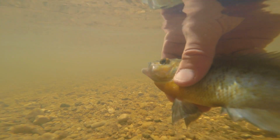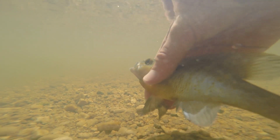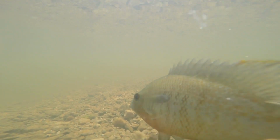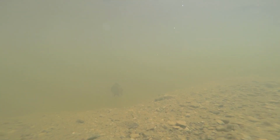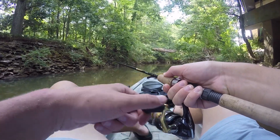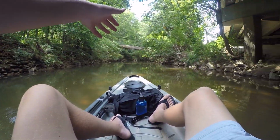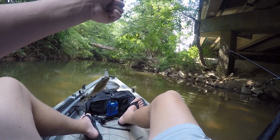All right, well, I've got my underwater release camera with me today, so might as well do an underwater release. See this little guy go. There he goes. Got him. There's a fish. Another little red breast. This one's smaller.